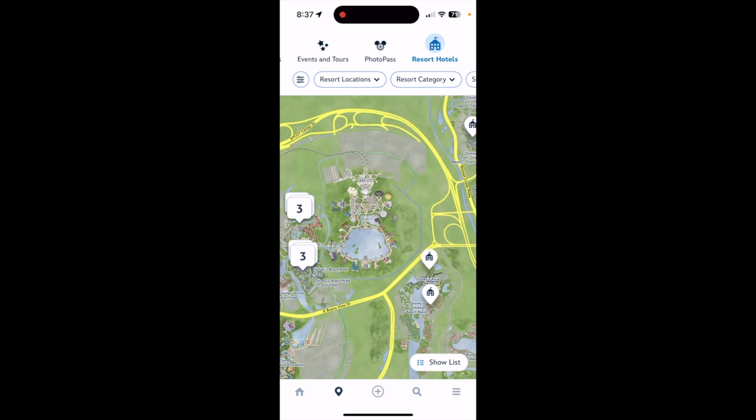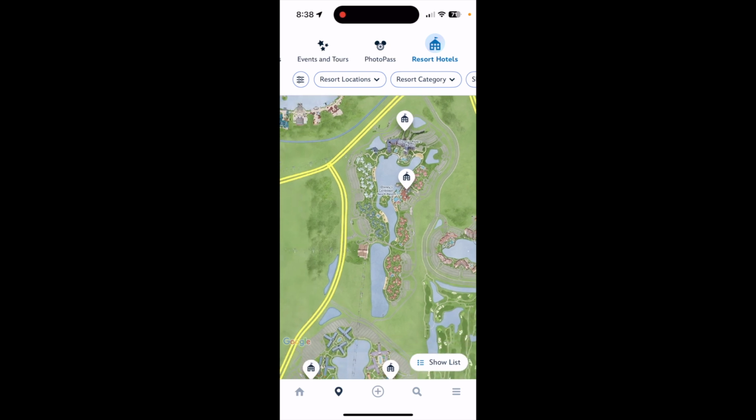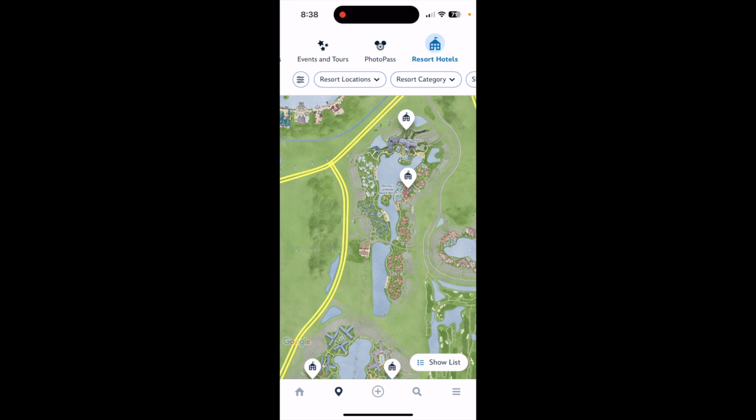All right, as we scroll out again, we're going to head this direction, and you're going to see that Disney's Riviera Resort is right next to the Caribbean Beach Resort. Caribbean Beach is a large resort, and both of these have a Skyliner stop here. So if you are looking to stay on the Skyliner, these are really great options for you.